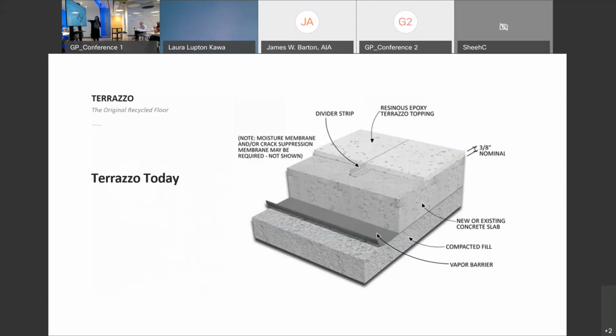That's something we may be able to do and save the money on the demo costs. So back to our section here, this doesn't show the moisture vapor treatment and crack isolation membranes. They're applied topically to that concrete substrate, then we set the divider strips for the terrazzo topping. Typical thickness is 3/8 of an inch.